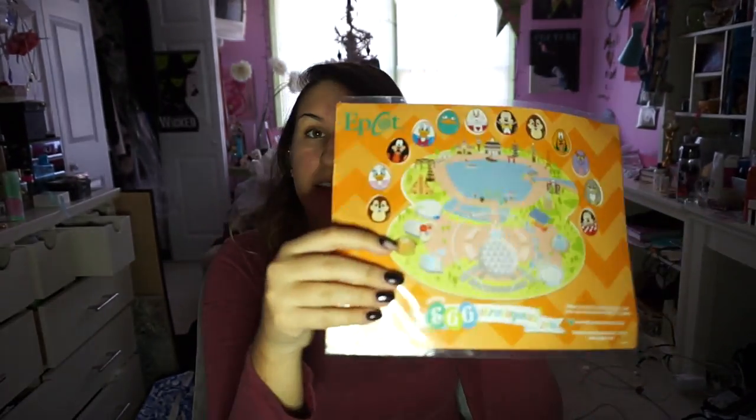And after you've completed the map, you'd bring it up to an area, and then you'd get to pick your own little Disney Easter egg that you get to keep. So I don't know where mine is. It might be in this box, but that was the map from that.